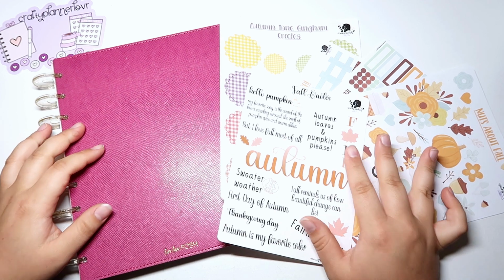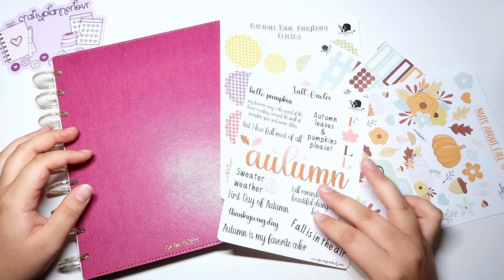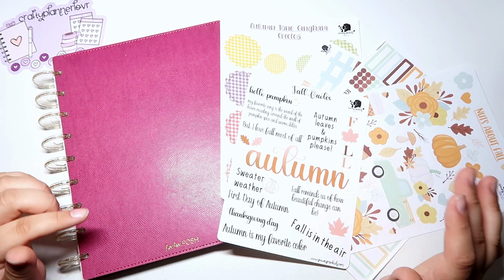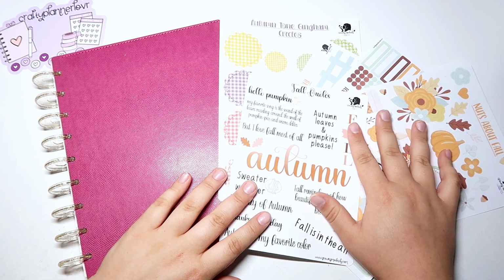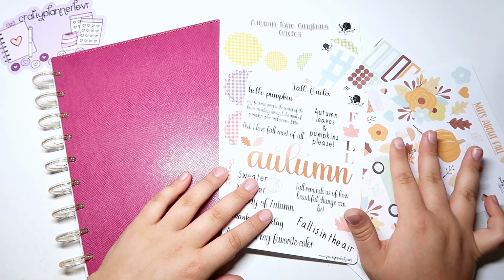In today's video, we are going to be planning for September 25th through October 1st in my catch-all Happy Planner, and we're going to be using a few different sticker sheets from Growing Modestly.